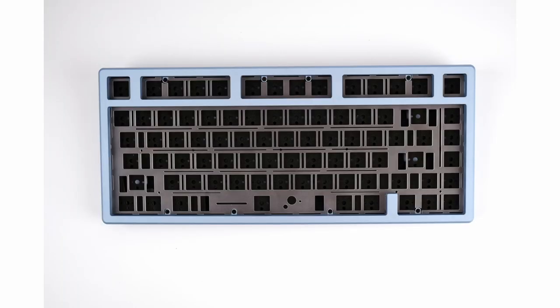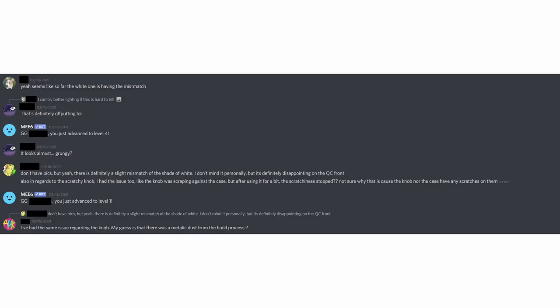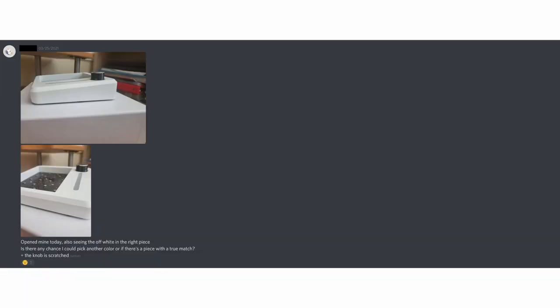The Bubble 75 looks really promising with a great price, but it is a group buy from Velocifier, so buyer beware. The group buy that they held for the Sun 20 Pro macro pad was a mess, rife with QC issues, so I'd be cautious. I'd personally joined in on the group buy for the Sun 20 Pro, and although I didn't have as many issues compared to some of the other people, I did have an LED issue with my PCB, as well as scratches on the included knob.